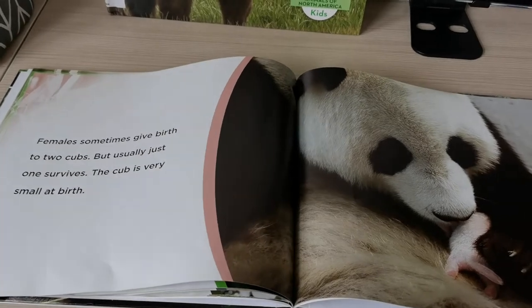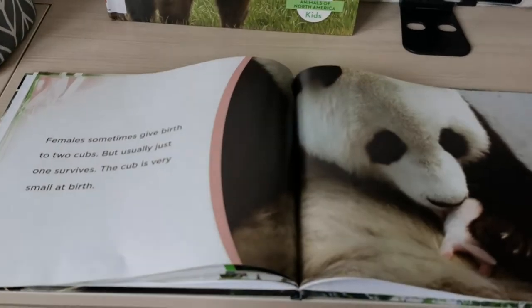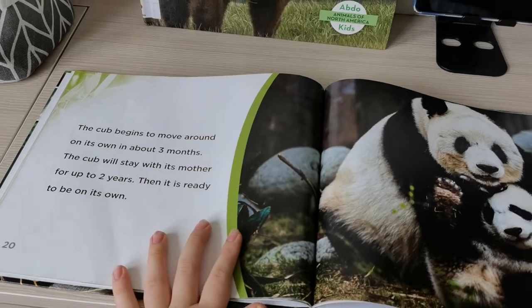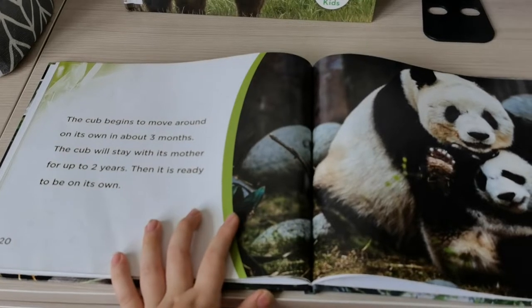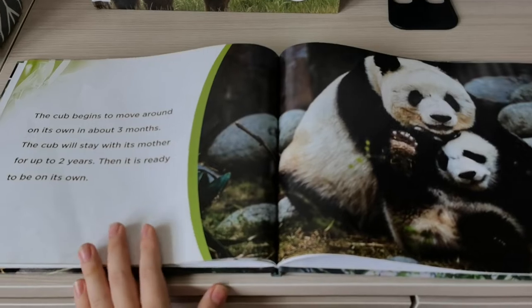Females sometimes give birth to 2 cubs, but usually just 1 survives. The cub is very small at birth. The cub begins to move around on its own in about 3 months. The cub will stay with its mother for up to 2 years. Then it is ready to be on its own.